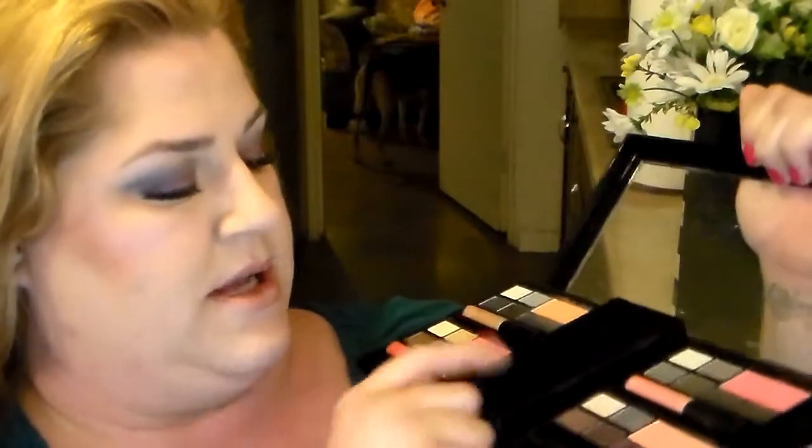How y'all doing? I am going to create this look for you today using my Paul Dubroff Star palette. Actually, that card is not normally there. Let me just pop that out. See, it comes with this little accessible portable container. I'll show you that. And it's very beautifully packaged.